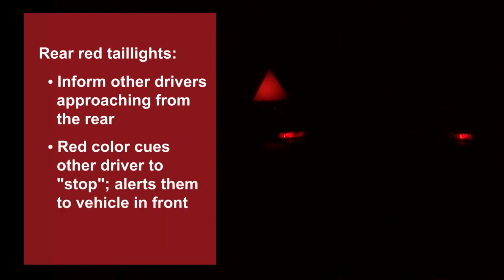Rear red taillights visually inform other drivers approaching from the rear of the machine or implement traveling down a public road. The red color cues the other driver to stop and alerts them to the vehicle in front of him or her. The lights should be functional and represent the outermost edges of the machine. LED lights provide a brighter and more concentrated beam over conventional lights.